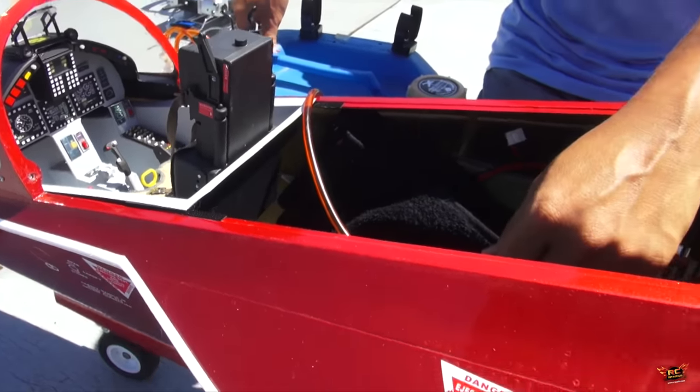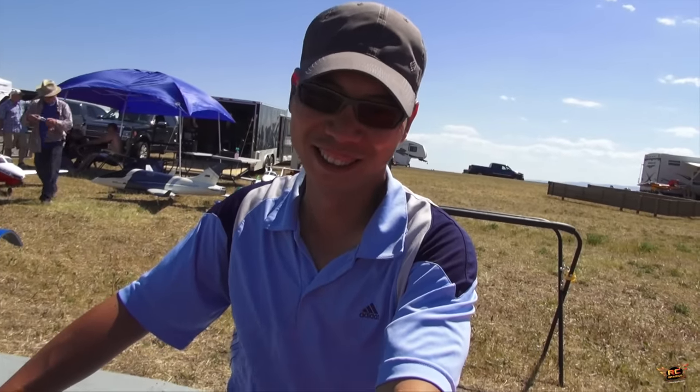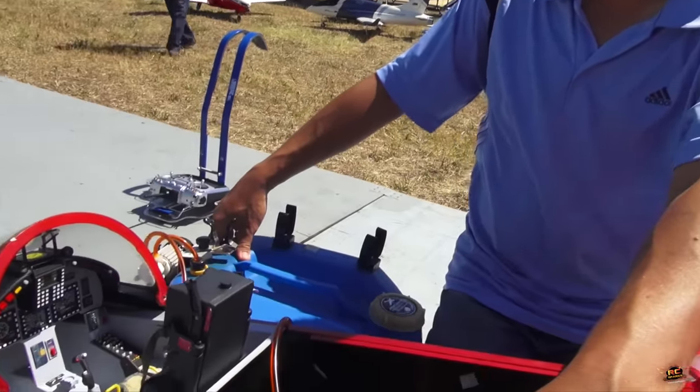Maybe. Yeah. Now, are you actually going to get in the cockpit and fly? It seems quite large. We might be able to shove a dog in it.